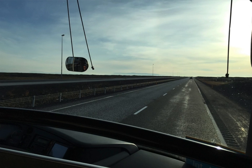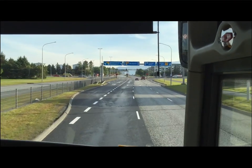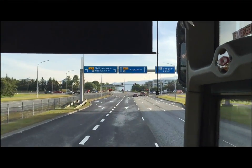There's small vegetation, and whatever trees there are were actually planted. And they do take. So, it's good that that happens, but there are no large trees that naturally occur in Iceland. So now we're getting close to Reykjavik.